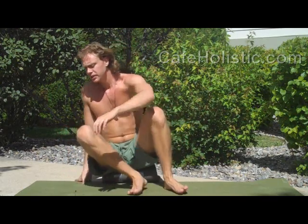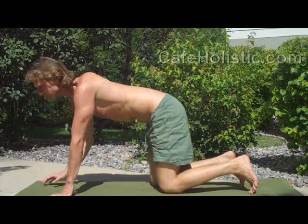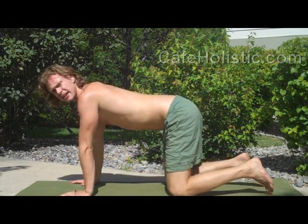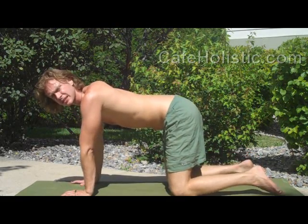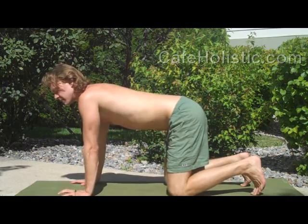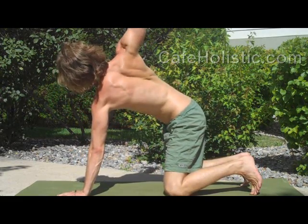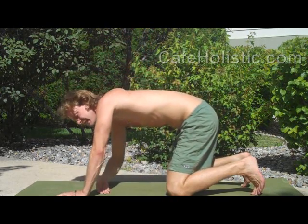Another really great stretch for the back of your shoulder and your back is thread the needle. So you come onto all fours to a tabletop position, like this. You can take a nice little twist if you'd like. Toes can be tucked or untucked, doesn't really matter. You can set up for a twist so the right palm can reach to the sky. Open up, fill up, and on your exhale, you thread the needle.